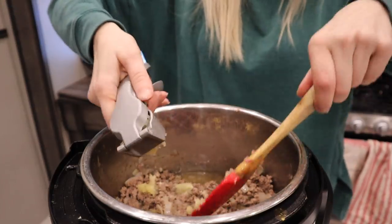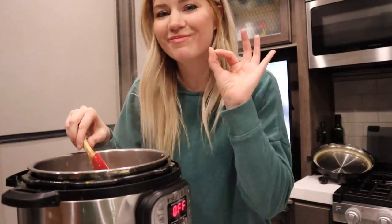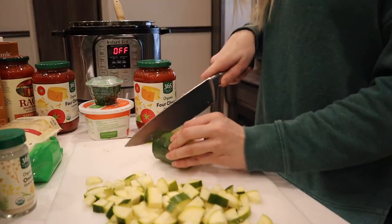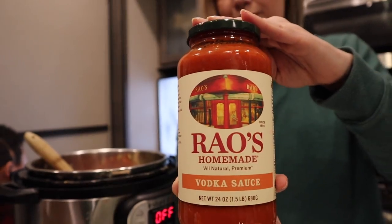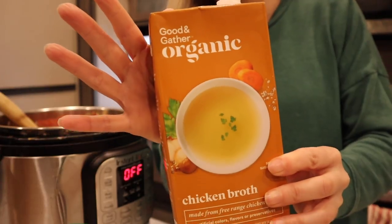So first you use the saute option, and you saute the onions and the ground beef and the garlic together until they're browned, and then you chop up the zucchini and you add in all of the rest of the ingredients and you pressure cook it for 8 minutes, and that's it. It is so easy, so straightforward, and seriously delicious.